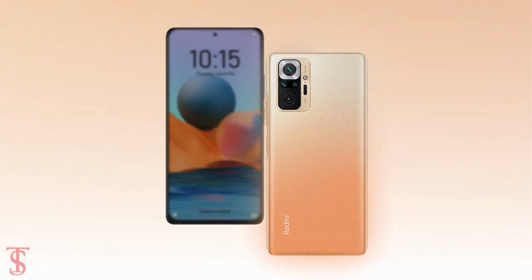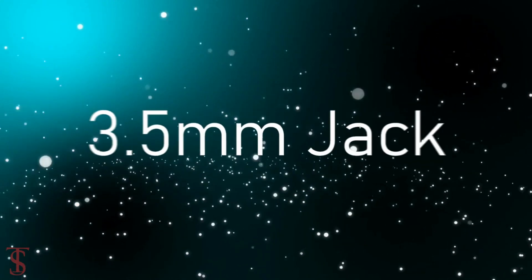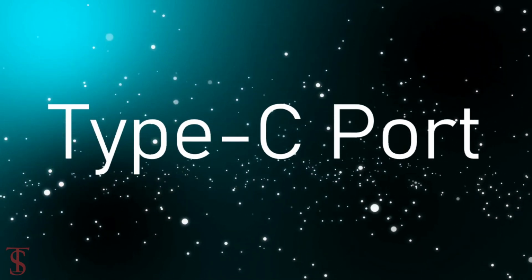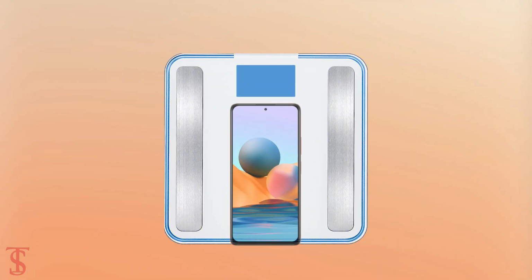The connectivity options on the phone include 4G, dual-band Wi-Fi, Bluetooth 5.1, GPS, IR blaster, 3.5mm headphone jack, and a Type-C charging port. The physical dimensions of the smartphone measure 164.5 by 76.15 by 8.1mm and it weighs around 192 grams.